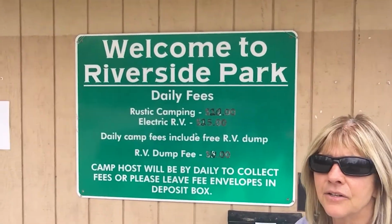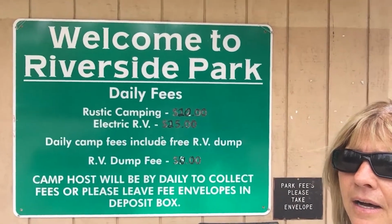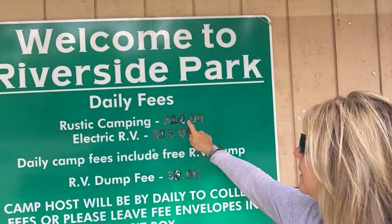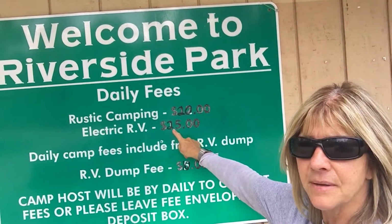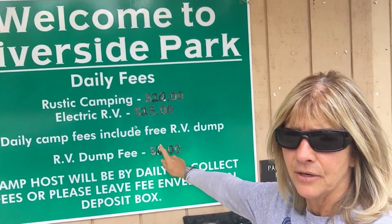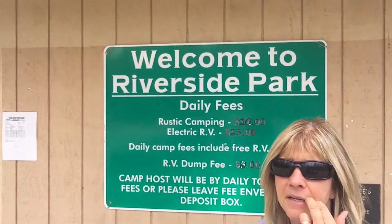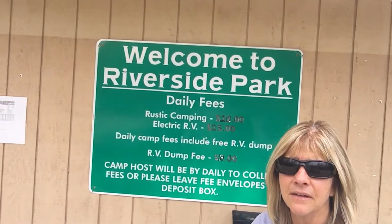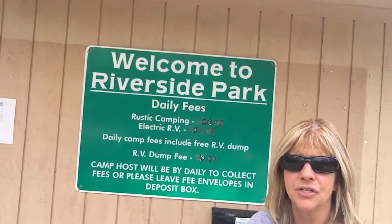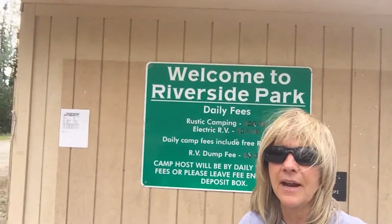I'm standing here at check-in, and I wanted to show you, you can't see it too good, but rustic camping is $20. They do have some electric sites, which are $25. There is a dump here, but it's not working. But I would have loved to have known about this, so I really wanted to get this online for people that might be looking for somewhere to stop on your way to Denali. I thought this might be great information to have.